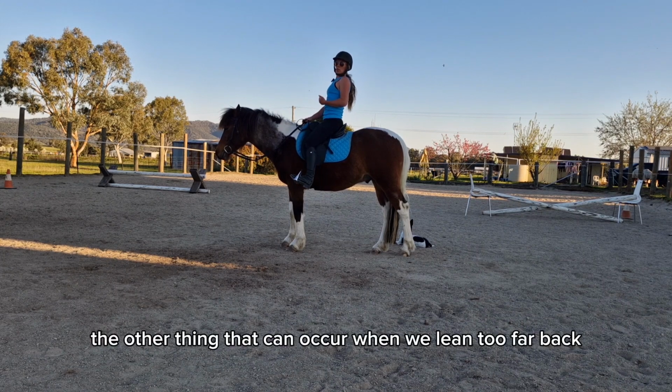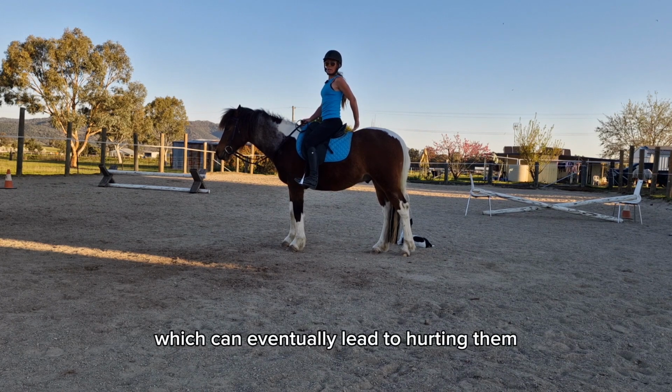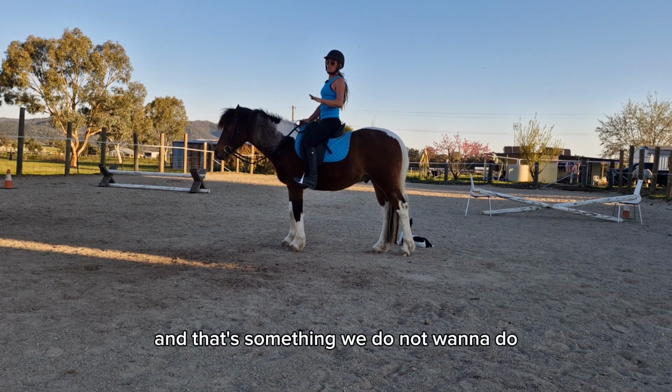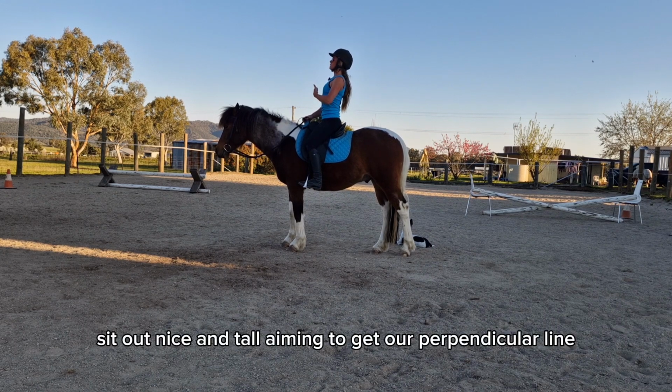The other thing that can occur when we lean too far back is we place too much pressure on our horse's back, which can eventually lead to hurting them. And that's something we do not want to do. We want to get nice and comfortable, sitting out nice and tall, aiming to get our perpendicular line.